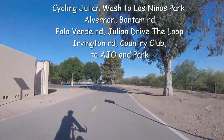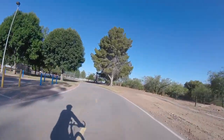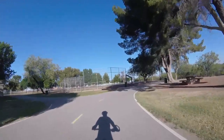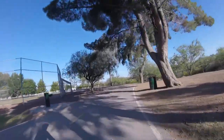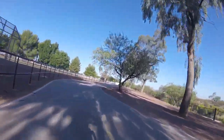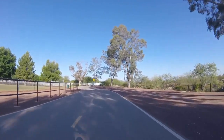Today I'm going to be riding from Los Ninos Park to Ajo and Park on Julian Wash. This is Los Ninos Park. Be careful cycling through here because sometimes they water the grounds and it gets the blacktop wet. And with the leaves falling off the trees and the water, it makes it really slippery.